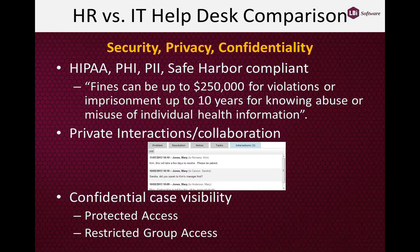We also have a concept of confidentiality in cases, and you'll see this in a few minutes, but when we tag a case as confidential, for instance, a harassment case or a manager dispute case as an example, they are only viewable and accessible by the assigned HR person or personnel. For instance, if I have a harassment case and your policies say those cases go directly to the VP of HR, only the VP of HR will be able to see the case and actually act on the case and resolve the case.